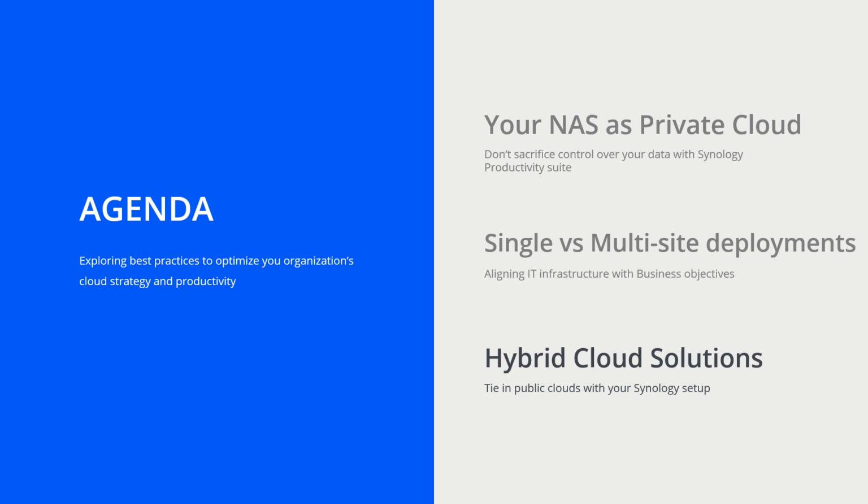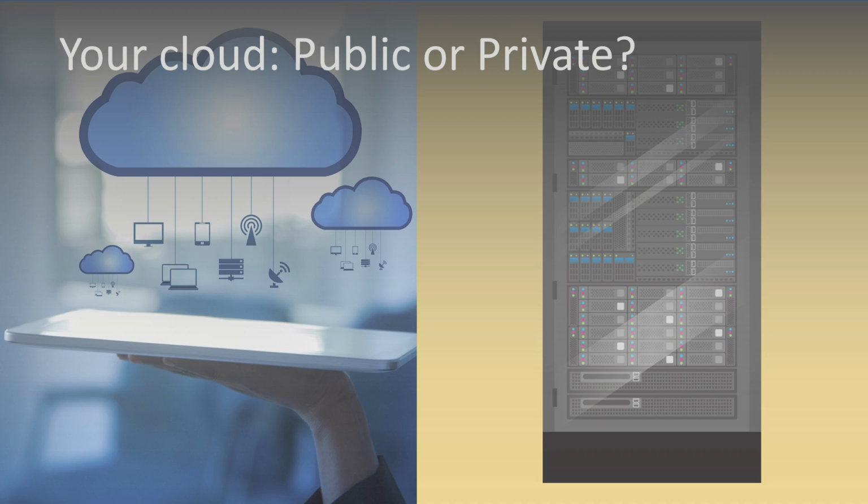Let's move into the world of hybrid cloud and what you can do. Right, so before we actually show you how to do it with Synology, I want to maybe define what is a public cloud, what is a private cloud. Public cloud, I think we all instinctively know what it is. It's Microsoft Office 365, it's Google Drive. It's not local, it's there somewhere. You don't know where the data is, it's on someone else's infrastructure, but it's really convenient. I only pay for what I need. Generally, it's a subscription-based model.